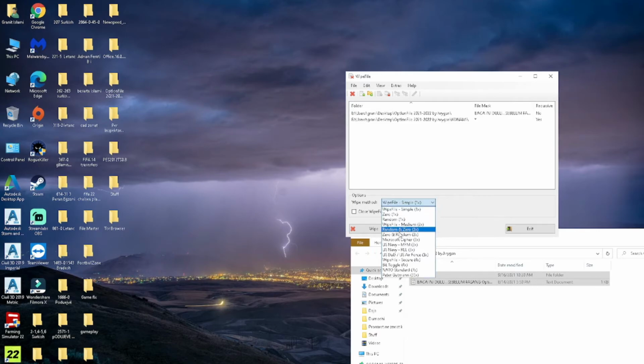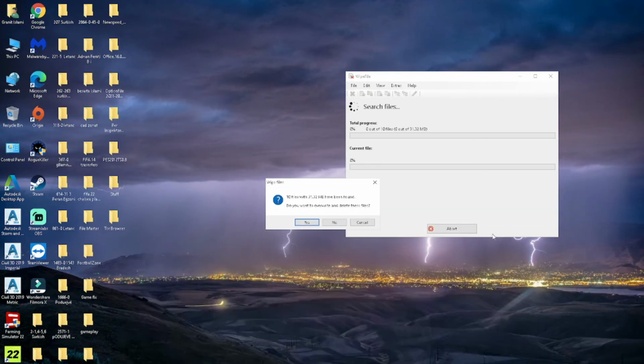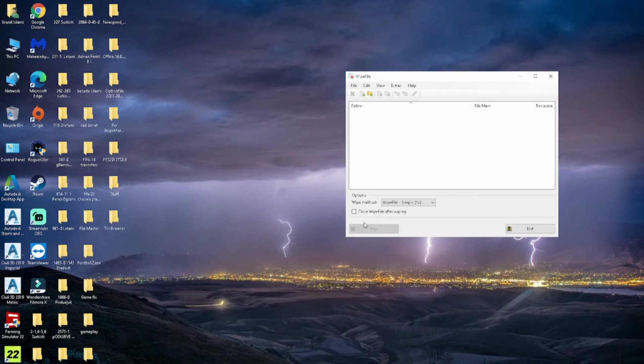and you can choose so many methods here. Just choose this simple one and type yes. The files are removed.